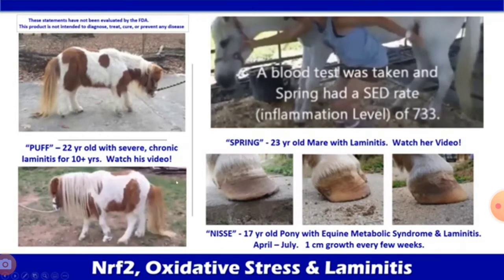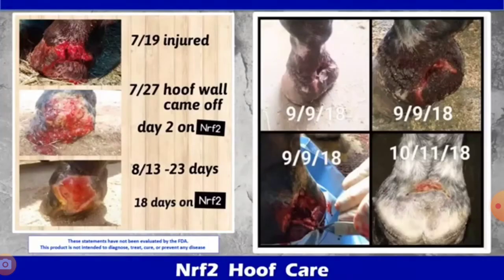We have another rescue down in New Zealand who rescues ponies, and she has over 20 ponies who are laminitic, who she has on Nerf 2 activation, and it has literally been the reason that they've been allowed to live. They are doing well now. So these are some other pictures. I know we have some farriers that are interested in this, of the type of recovery you're seeing.